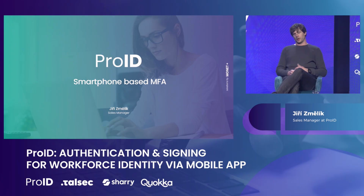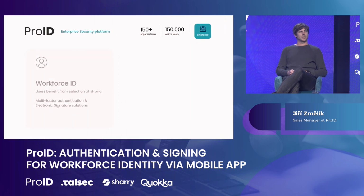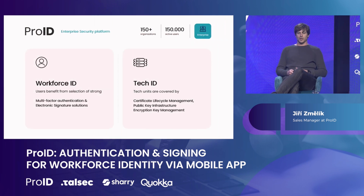From the Czech Republic. First of all, I'd like to introduce the company a little bit. So, Monet Plus has nearly 30 years of experience in securing digital identities as well as electronic payments. And one of the products we have is called ProID, and ProID is a platform, a solution for securing digital identities focused on enterprises. The whole platform could be divided into two ways it is focusing to.